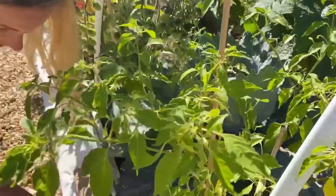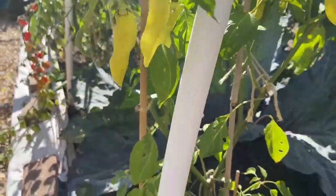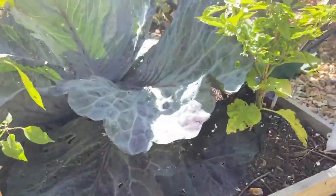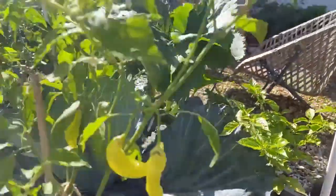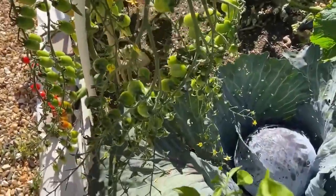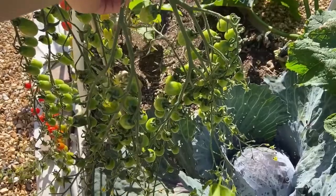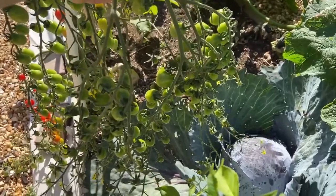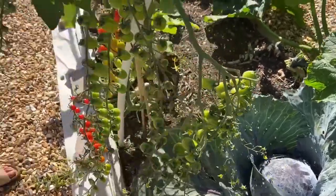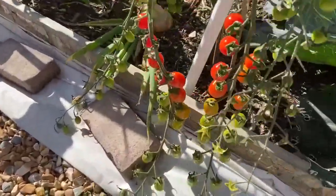So we've got more chilies here. So this is a Havana Gold. That's beautiful. Havana Gold chili. And there's another little one there. I can't remember what that one is. And then we've got these, I can't remember what that is. It's a grafted tomato, which is why it's producing so much. It's unbelievable. But yeah, it's a plum tomato.